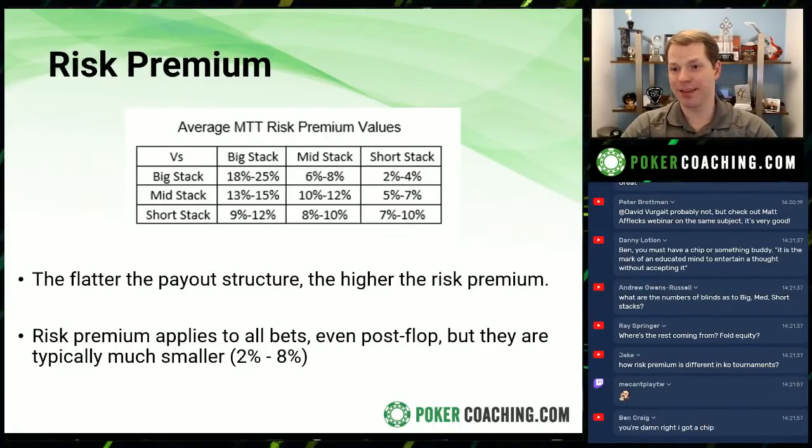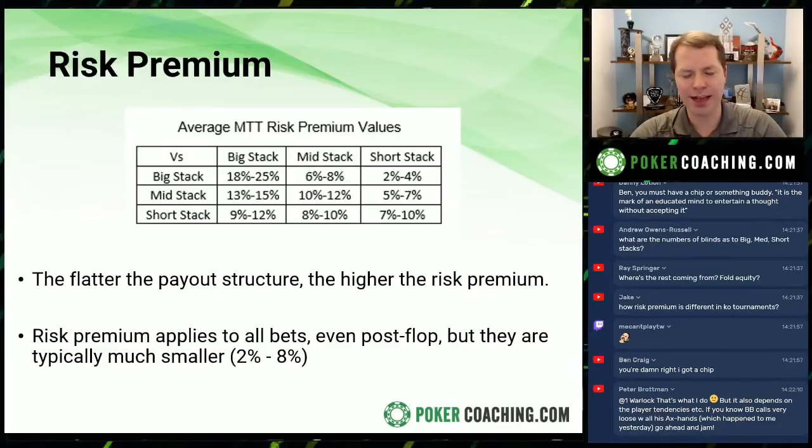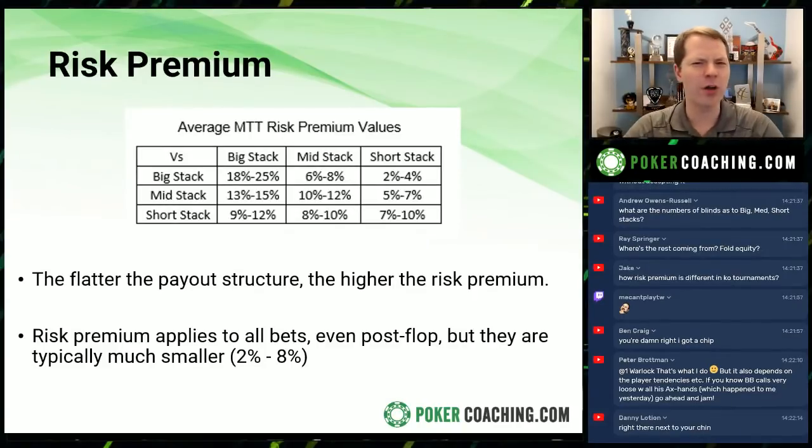How does risk premium differ in knockout tournaments, asked Jake. There's still risk premium, but you have to realize quite often in the knockout tournaments, you don't actually care all that much about the regular prize pool. You're usually trying to collect bounties really hard, so just maintaining a big stack is vitally important in those. Knockout tournaments are hard. They're very, very convoluted. And we have a chart you can download at pokercoaching.com to calculate the value of the bounties, but when it gets confused by final table payout implications and whatnot, it becomes a mess.